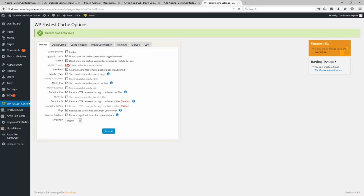The one feature we have really not replaced, you can see right here, mobile theme, is that this plugin is not going to serve up a cached version of our mobile theme for us. We can force it to show a cached version of the desktop version of our site. However, I really don't want that to be happening. I'd rather serve a non-cached version of the mobile site to the actual mobile viewers, especially with Google making their changes this year requiring that sites be mobile responsive now. So with that said, I'd really recommend going through and checking off everything that you can possibly check off here.